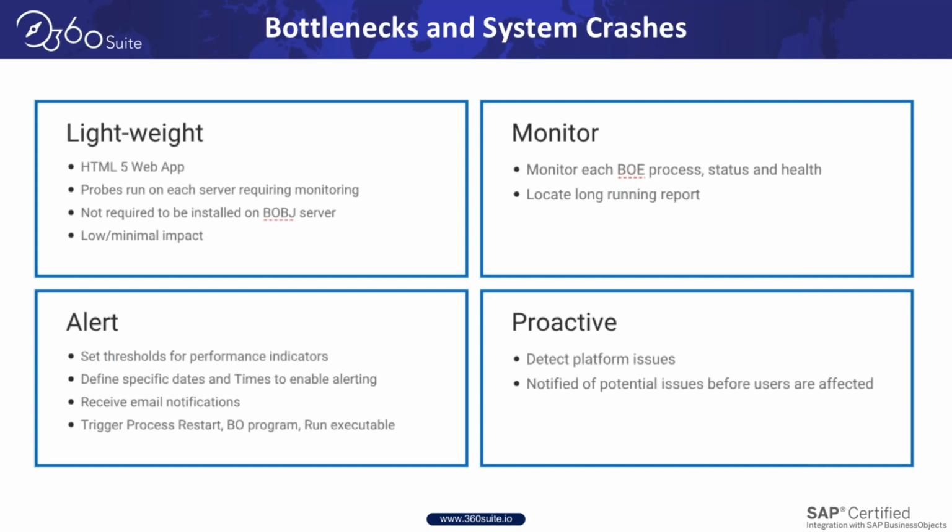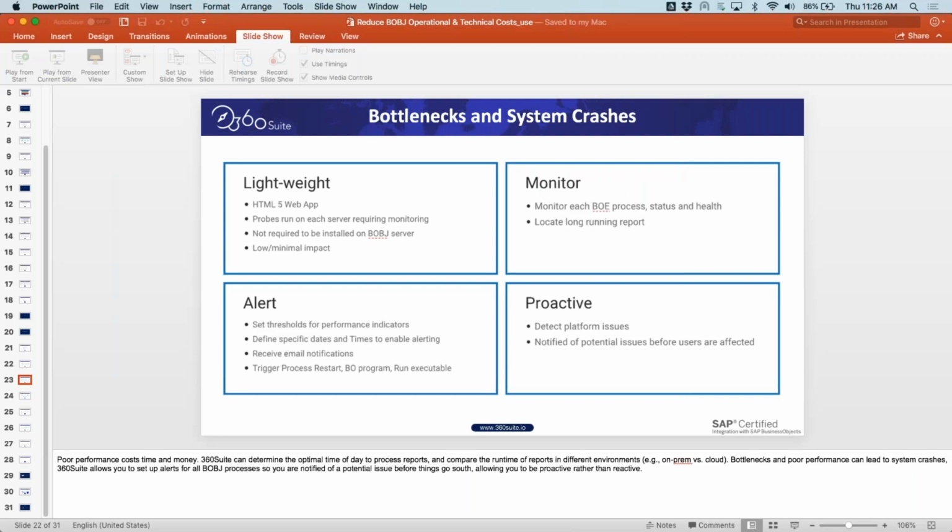360 Suite allows you to set up alerts for all of your Business Objects processes, so you are notified of any potential issues before things go bad, allowing you to be proactive instead of reactive when you have some of these issues. Next up on this, Pauline is going to do another demo and show our solution of how we can help with identifying some of these issues.